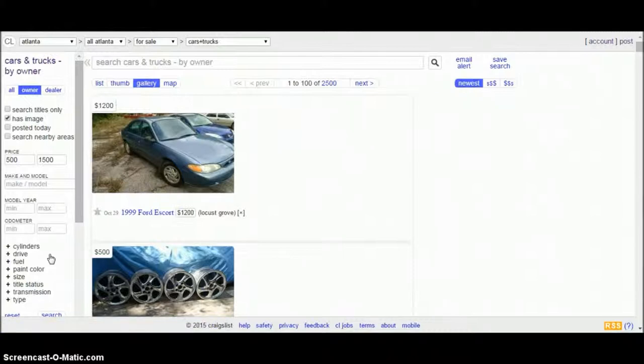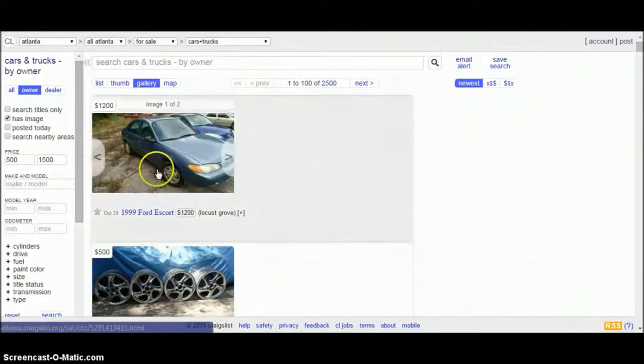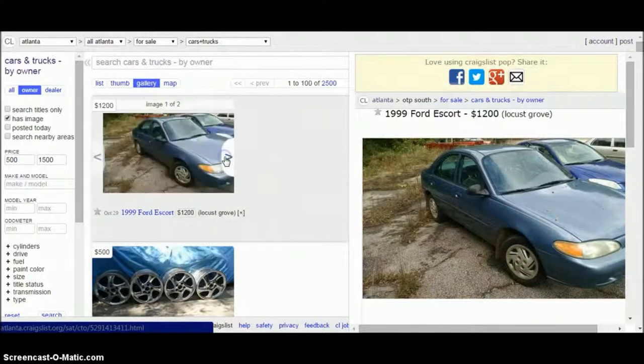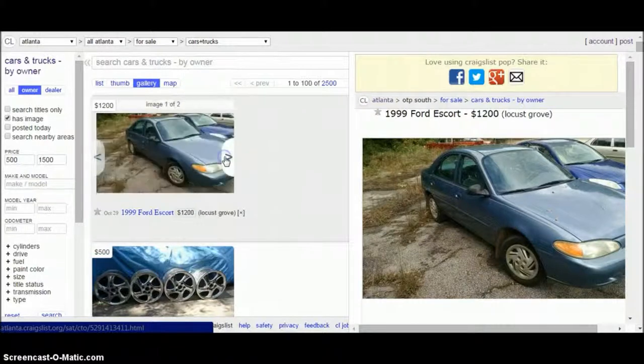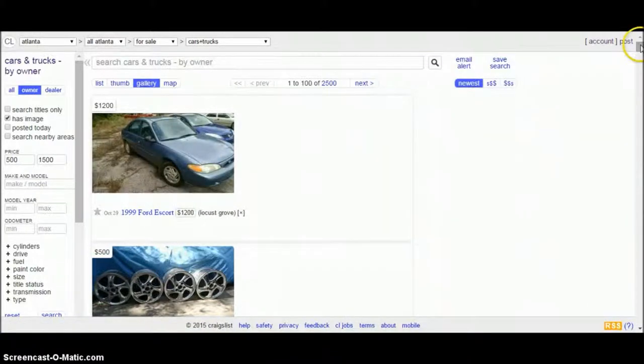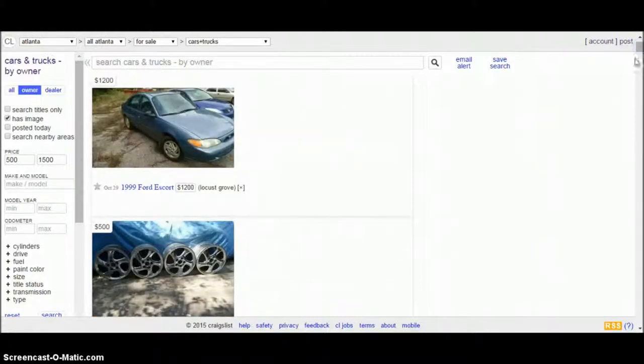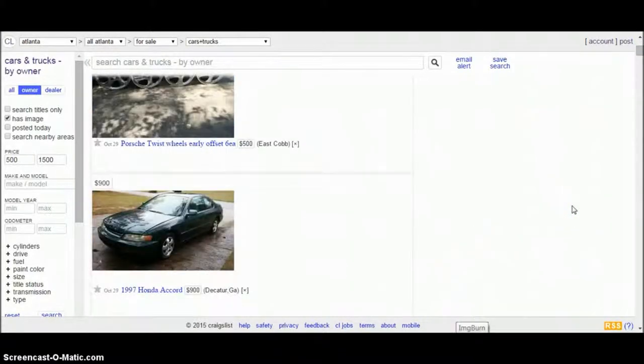And of course, it's going to come out with the higher price cars. Like here's a little $1,200 Ford Escort. And it looks on the inside, a lot of nice looking little car here. And I'll show you what not to look for here after we scroll through, and I'll show you some of the possibilities here on the $1,200 cars. Let's see if I can get my scroll wheel to do well.